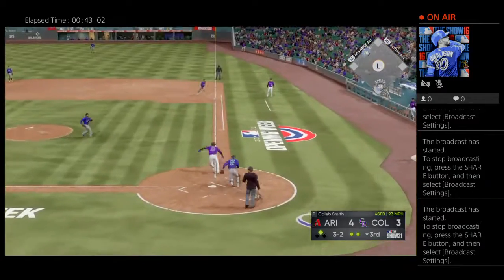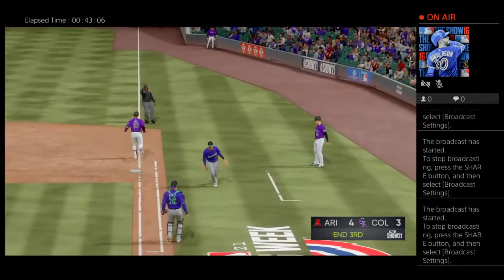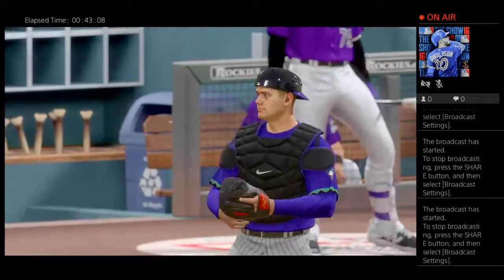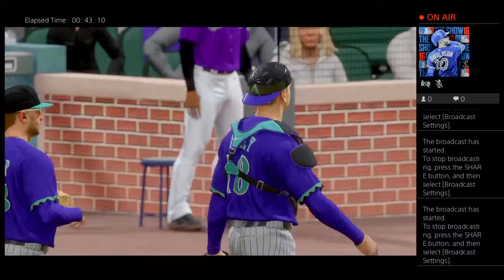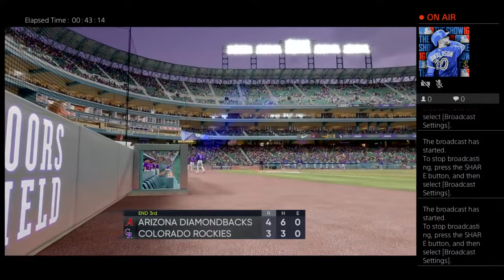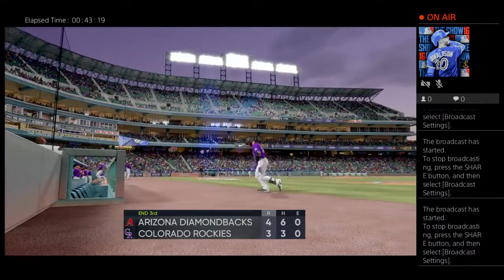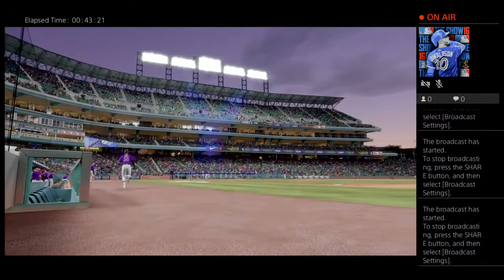Bat explodes as this has popped up. Throw on to first gets him, and the side is retired. So they pick up 3 runs on just 1 hit in the inning, no errors, and 1 man left on. On now to the top of inning number 4. Arizona's on top, 4-3.